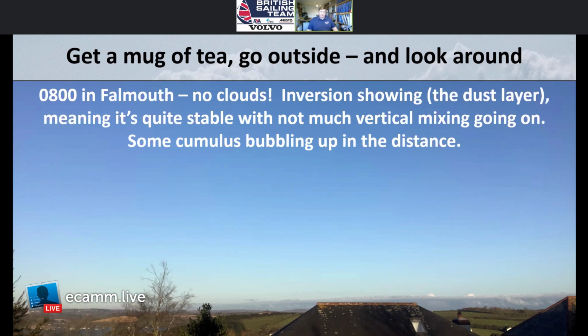If you're out at sea, what you may see rather than a dust layer, because there isn't any dust, you may just see a low layer where it's more moist, slightly hazier, basically. So this tells me that in the morning anyway, it's pretty stable. There's not an awful lot of change going on there.